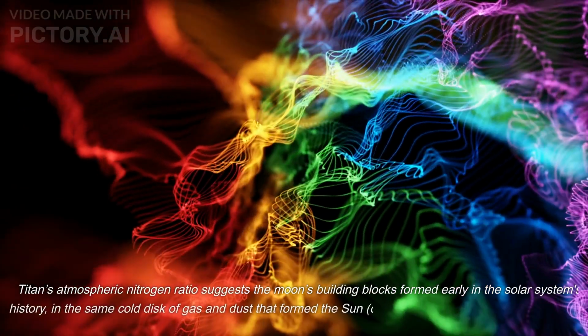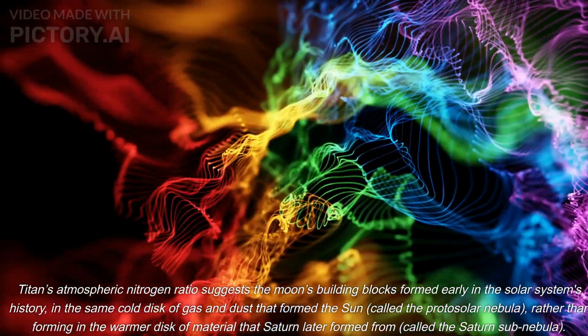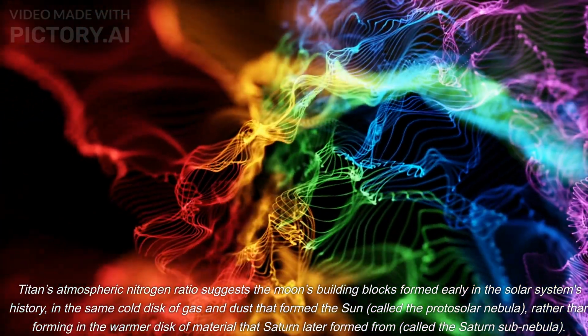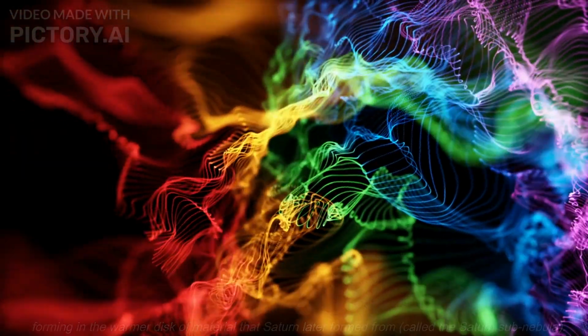Titan's atmospheric nitrogen ratio suggests the Moon's building blocks formed early in the solar system's history, in the same cold disk of gas and dust that formed the Sun, called the protosolar nebula, rather than forming in the warmer disk of material that Saturn later formed from, called the Saturn subnebula.